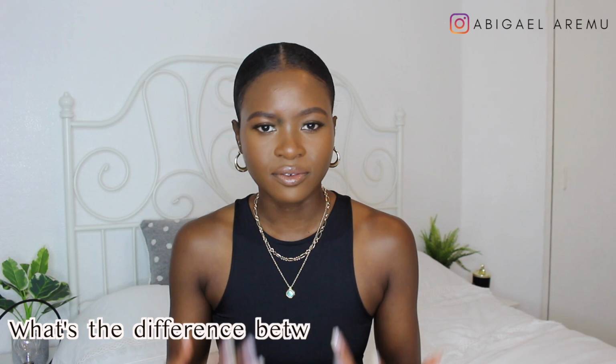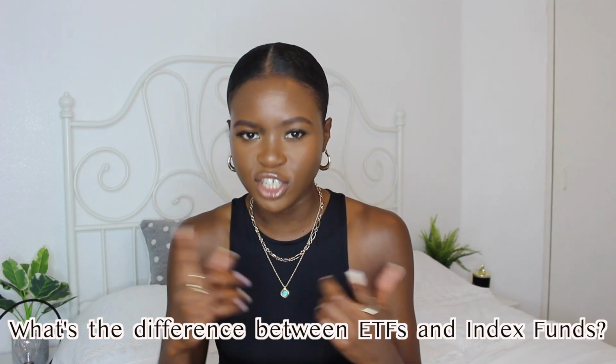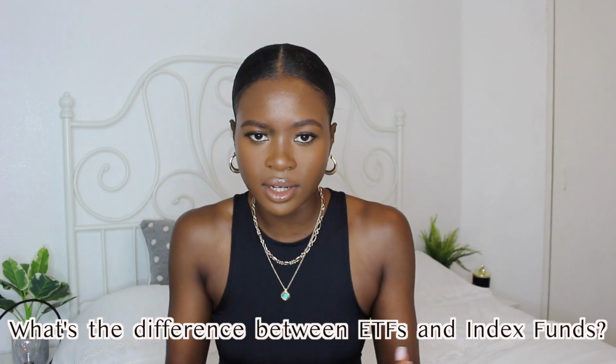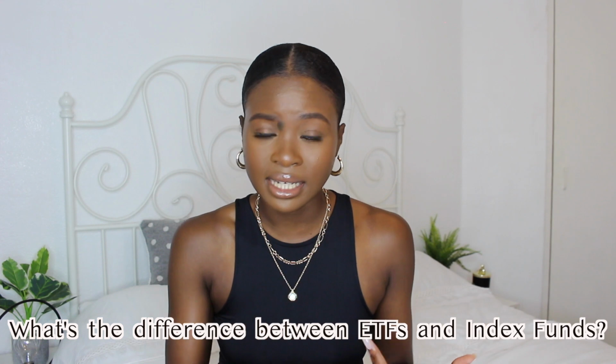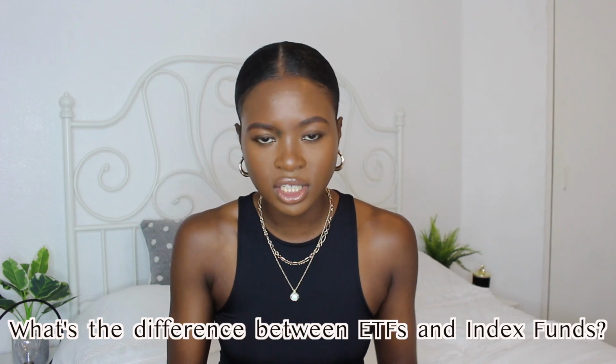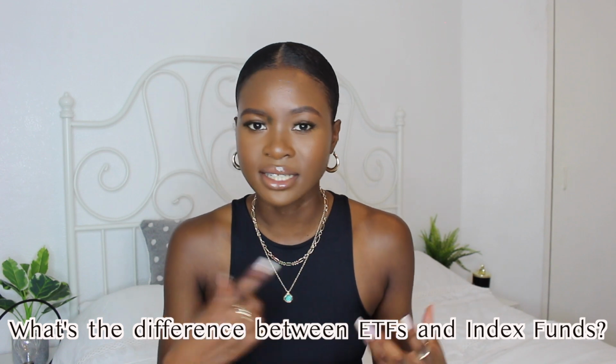So what exactly is the difference between ETFs and index funds? Because I think some people do use the terms interchangeably just because they're both funds. But the difference is basically that with ETFs, you can trade them throughout the day like normal individual stocks. Whereas with index funds, you can only buy and sell them at the end of a trading day. So there's more restrictions in that sense, and you can only buy and sell for one price.